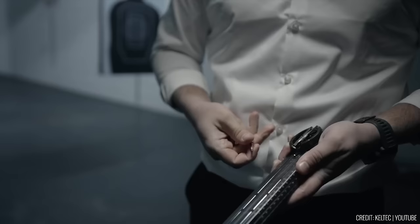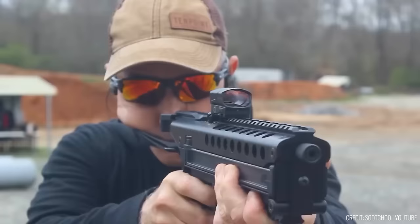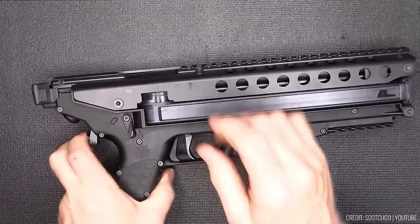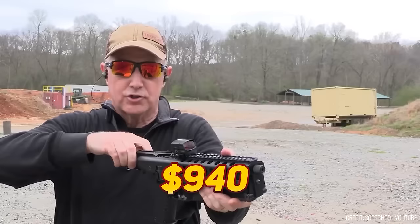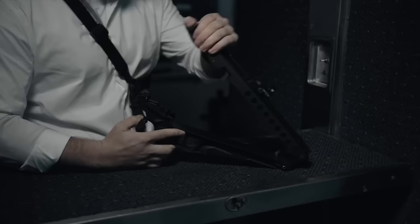The 5.7 cartridge, available in multiple variants, makes it a versatile choice for sports shooting, hunting, or personal defense. What truly sets this pistol apart is its firepower, as it features a 50-round double-stack magazine that runs horizontally along the top of the grip. With this pistol, priced at $940, you get a combination of compactness, accuracy, and a substantial magazine capacity.